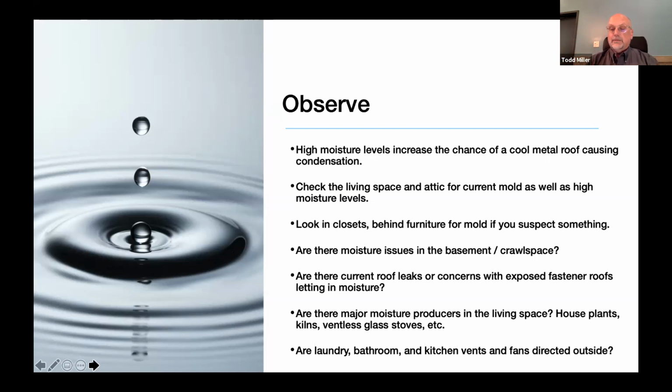Obviously, if there are water problems in the basement or crawl space, that increases the ambient moisture inside the home, which increases the chances of condensation in the attic. If there are any current roof leaks, if they have an exposed fastener metal roof and the fasteners are starting to leak a little bit, those things are all introducing moisture into the attic that in essence, again, just starts to snowball. Because as soon as we let more moisture into that attic from outside sources, and by outside sources I mean sources other than the living space, well, now we've created an even worse situation where you're going to have higher moisture levels in that attic and you're going to have greater chance of condensation.